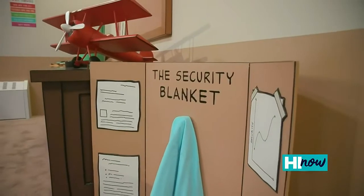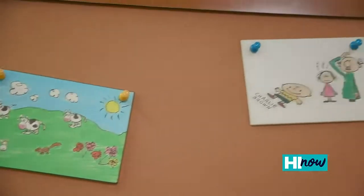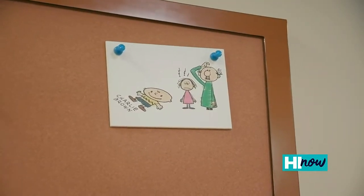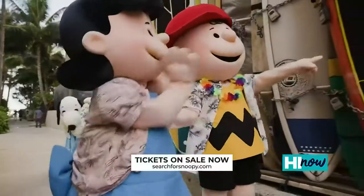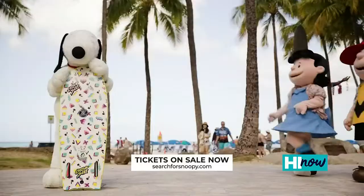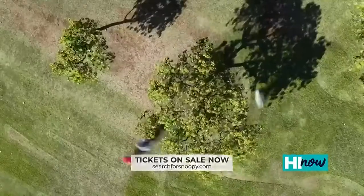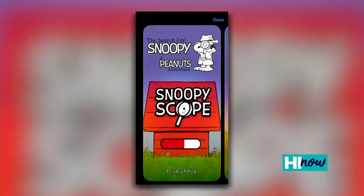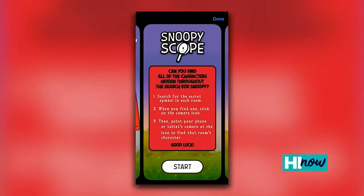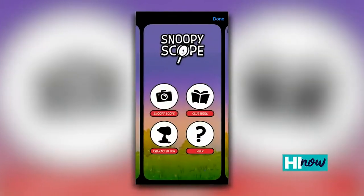One might think it's just for kids. They did some really clever clues for the older kids and possibly adults to find Snoopy. You folks have really turned it up a notch, and there's actually an app that people can use to help them navigate, right? Yes. The Snoopy Scope app is going to be something additional, so you don't have to have the app to come and enjoy all the Search for Snoopy and get the clues. But if you want that extra level of fun, extra clues, you'll want to use the app.